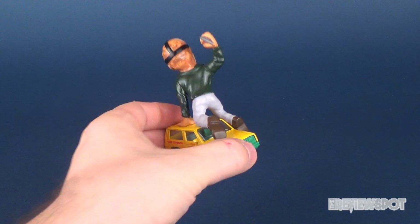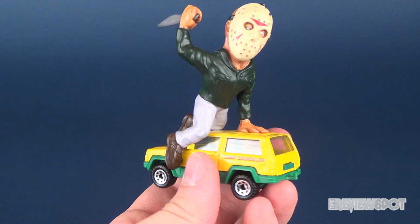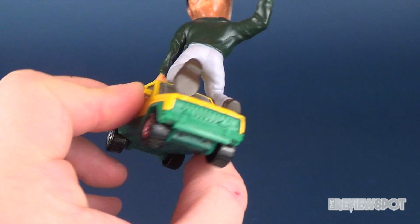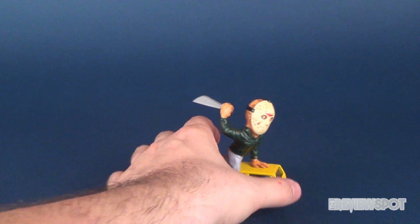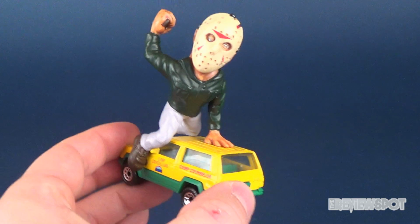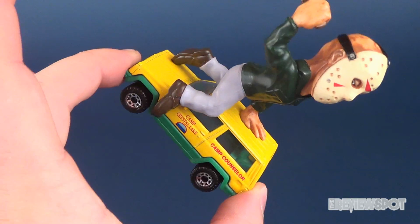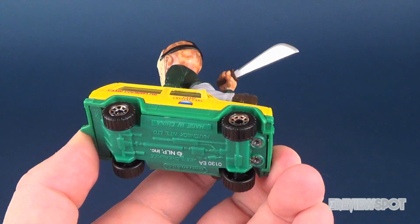Again, even though the Jason on the top feels like it's pretty good quality, unfortunately, he's standing on top of a rather cheap die-cast little dinky car. The tires and everything else just kind of feel real cheap. So again, for me, the draw is more so in the fact that the character on the top. If it was solely just the vehicle, I would feel like the vehicle is a little too cheap for my liking.